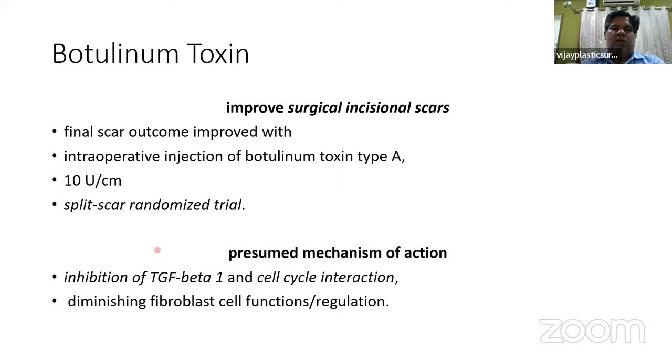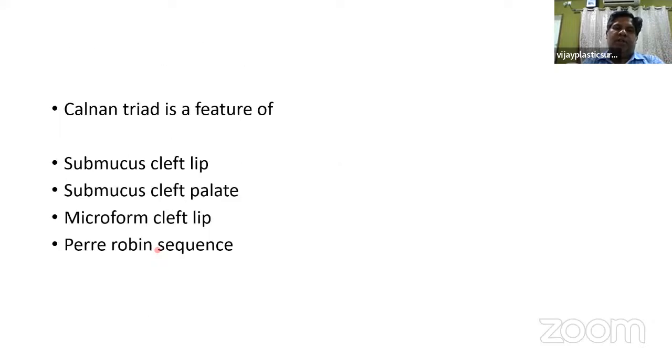The final scar outcome is improved with an intraoperative injection of botulinum toxin, 10 units per centimeter. Using a split scar randomized trial, this was proven. The presumed mechanism of action is again inhibition of TGF beta 1 and cell cycle interaction. Therefore, there is a decrease in fibroblast cell function and fibroblast regulation. This is about the keloid scars.